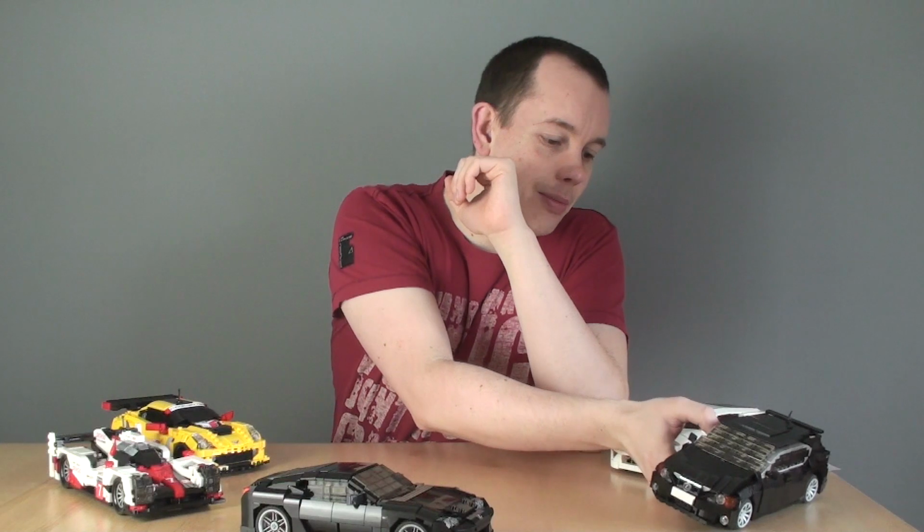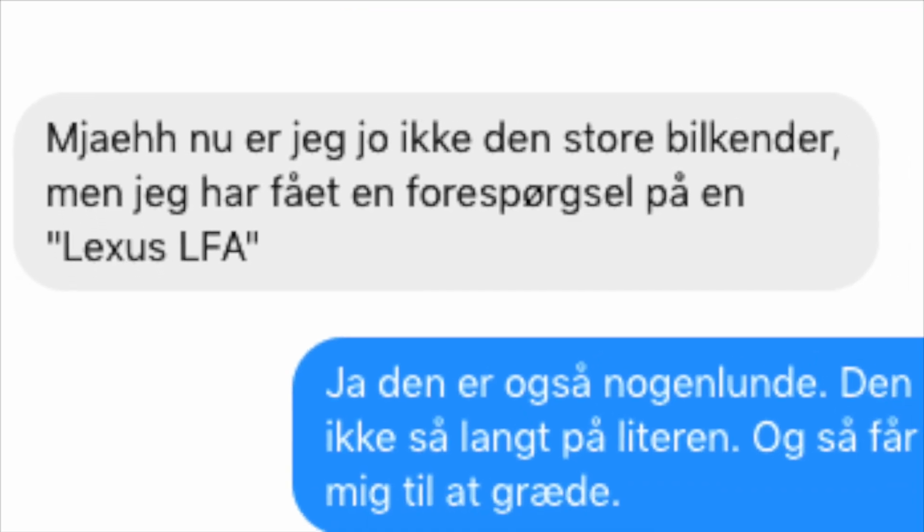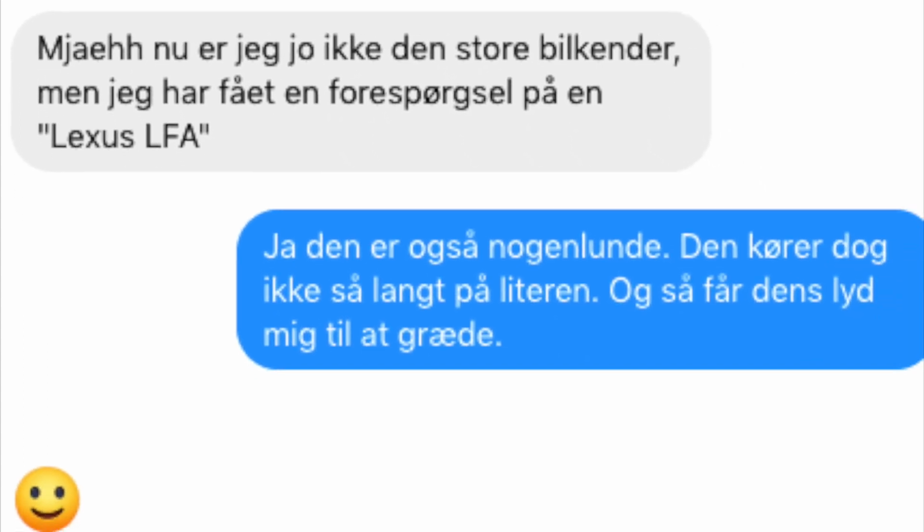And that was because back in 2017 I had already begun construction of this Lexus here, which is now finally completed, and I'm going to make a video of it later. "I'm not a big car person," he says, "but the ask is for a LFA."